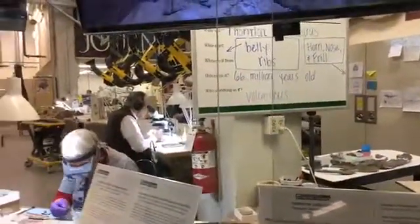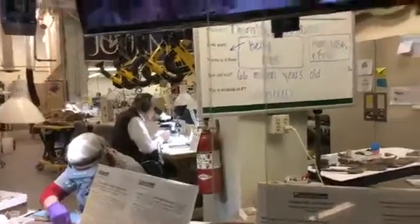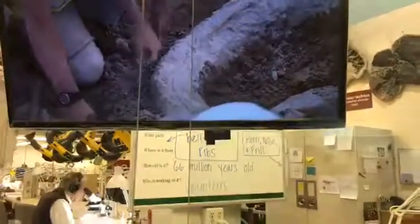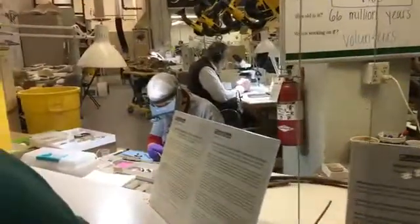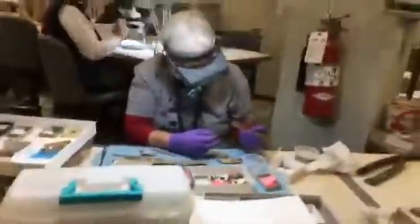And you can see them back there working on it and working on different pieces. And they're cleaning them up and they're getting all that dirt off of them and everything that's fossilized on it that's not bone, so that they can make a mold of it and then make a piece of it and try to put it all together. See if we can see what she's doing here. So she's working on a rib bone, it says.